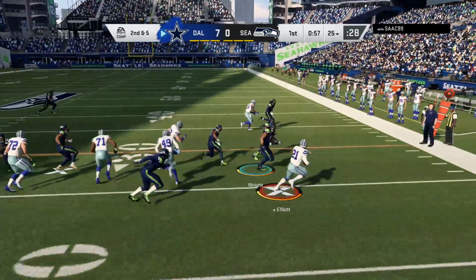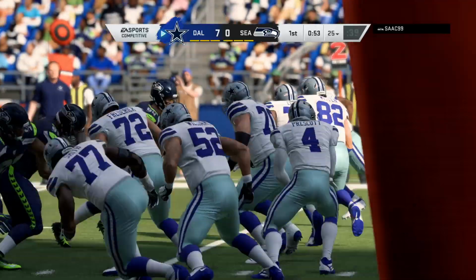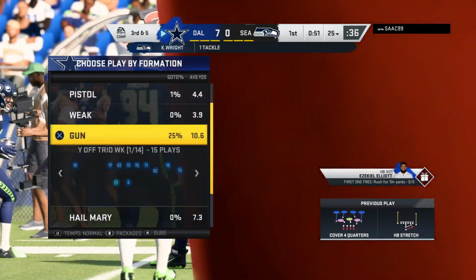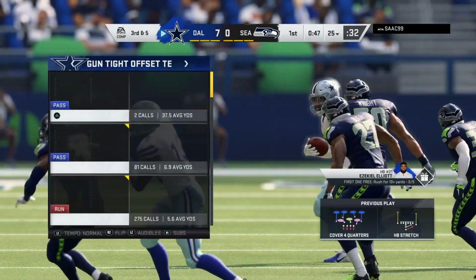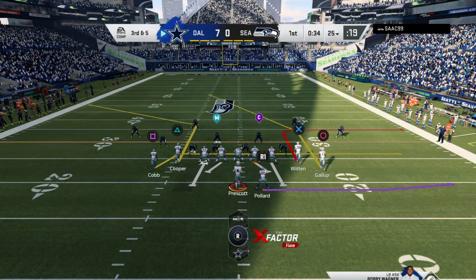On 2nd down, it's Elliott. Trying to turn the corner, but they string him out and stop him at the line of scrimmage. I know that speed is the hallmark of today's NFL game, but the key to good rushing defense is still having your linebackers set the edge.